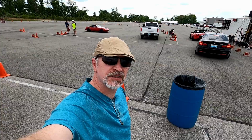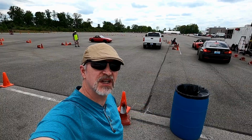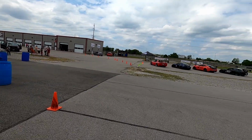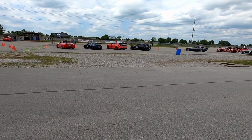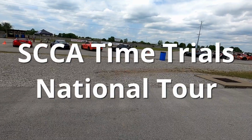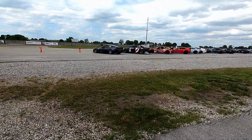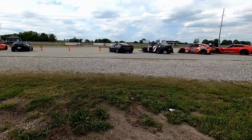Skill Bite here at the National Corvette Museum Motorsports Park, where they have some autocross going, some fun runs, and some track driving. I'm here for the Track Night in America, but they have the HP high performance driving, I forget what the initials stand for. They're running first, and then Track Night in America will run.